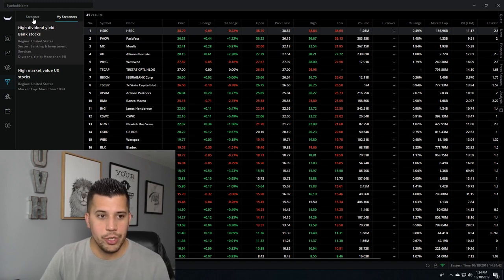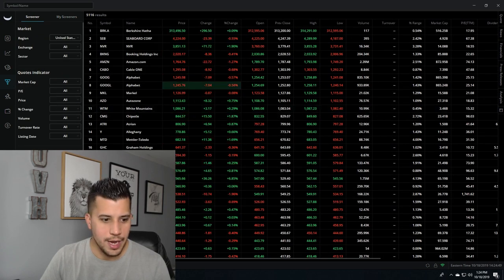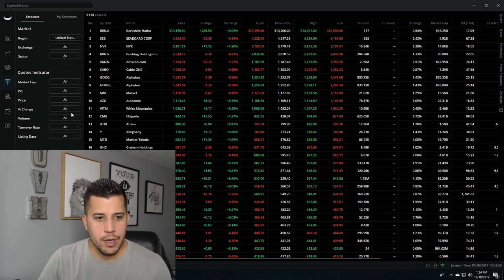So you can actually build your own screener. These were just default, but you can build your own screener based on what you want and actually save these. So if you're only looking at small cap stocks, large cap stocks, or mid cap, you can do that. I'm not going to go too much into detail on this. I'll probably make some more videos regarding this.